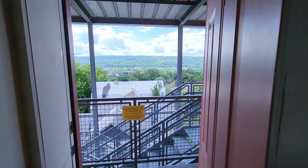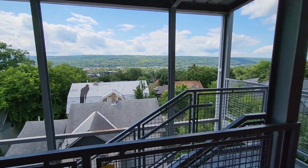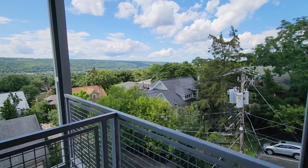I want you to see the gorgeous views from out here. So you are allowed to come out here. You can't store items out here. This is intended as a fire escape for the building, for the apartments, but you're certainly welcome to come out here and see this gorgeous view.